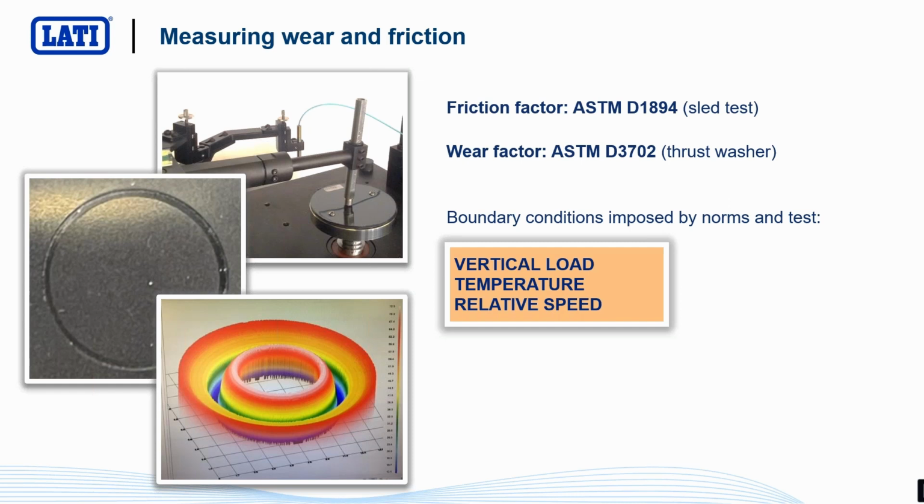There are plenty of norms for testing friction. Lati is using the two that you are seeing above, but we are also sticking more and more to the pin-on-disc method, which is the one they are showing in the picture on the left. I will not lose time describing how the method works. It's really straightforward. You just slide the plastic part onto a pin, and there is a sensor system measuring the temperature, the wear, and so on.